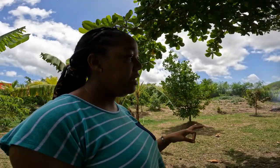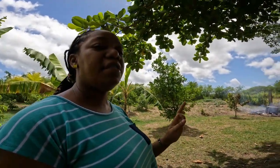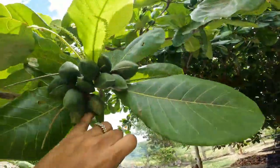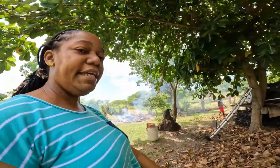As you all can see, my mom is raking. We have this huge almond tree here that tends to drop a lot of dead leaves. A lot has happened, guys, where I wasn't really taking care or keeping up to date with the yard.